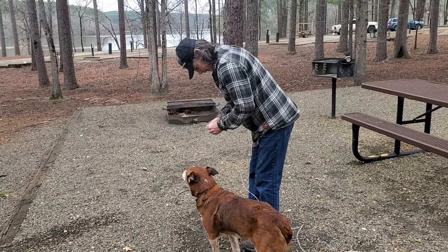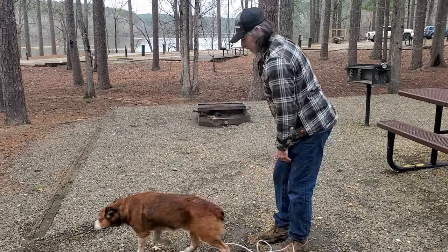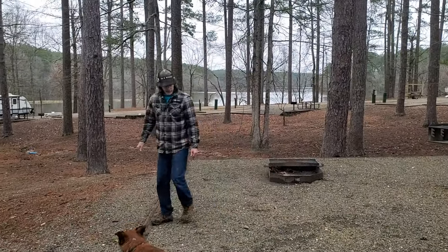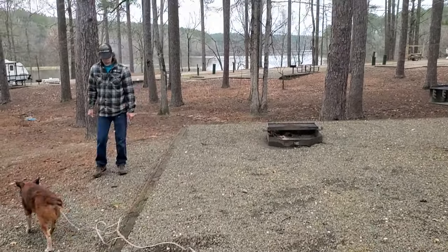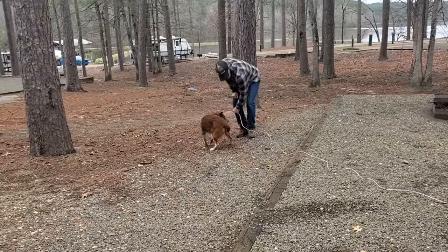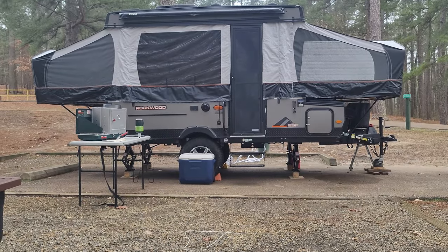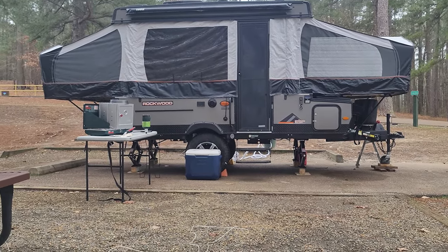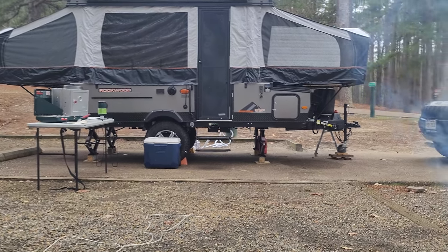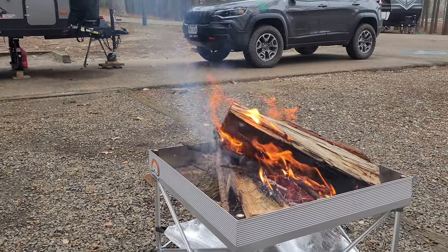Back here. Sit. He's so ready to be on his leash. He followed his command really well. That's it. He just came. We got a beautiful view, even if it is cold. Spending some time outside of the pop-up. We got some cookies going on the Coleman oven. We got the King Camp fire pit going good, putting out some heat.